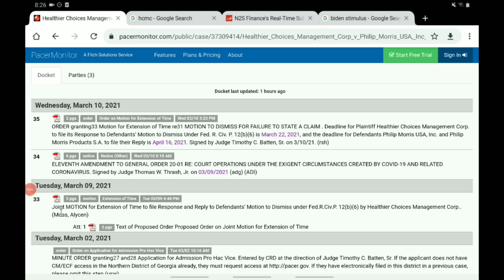So on Tuesday we saw a motion of an extension for time, which basically meant that both sides have joined together and looked for an extension in time. So potentially, like we talked about in last night's episode, they could be looking to sort something out of court, but that is not guaranteed. So of course both companies now apparently working together to have a bit longer out of court just to see what happens.